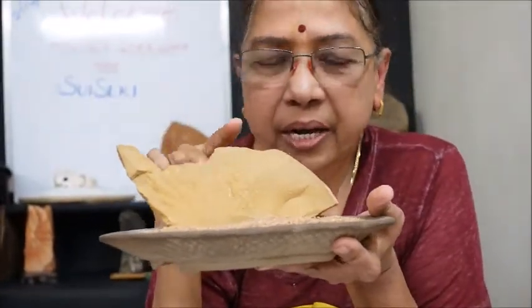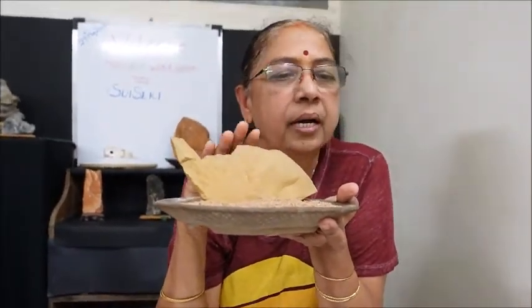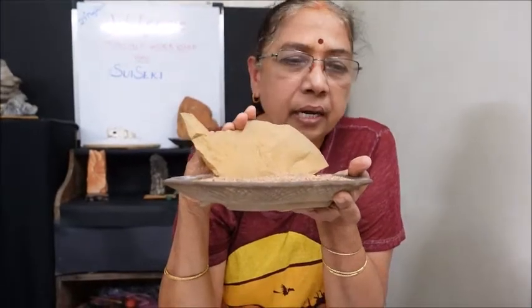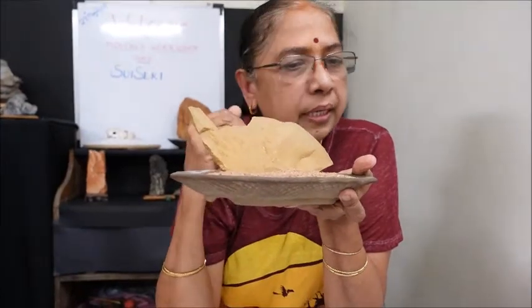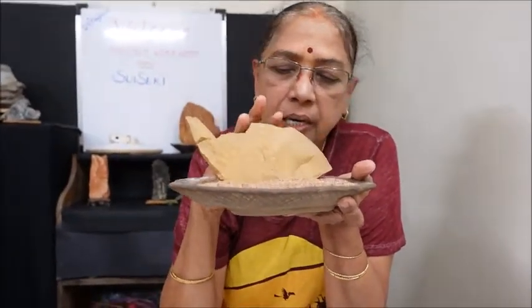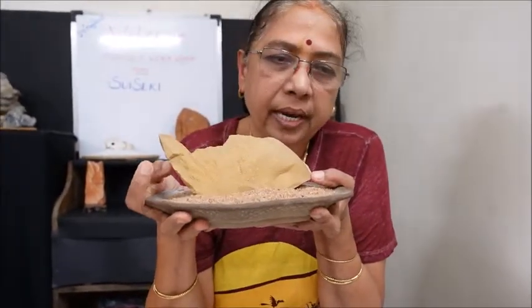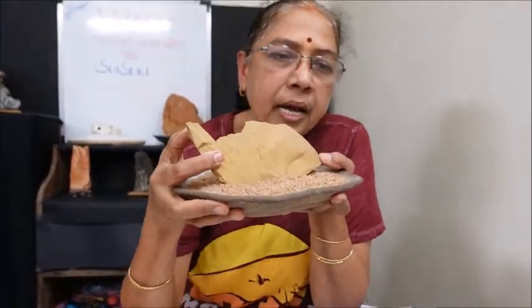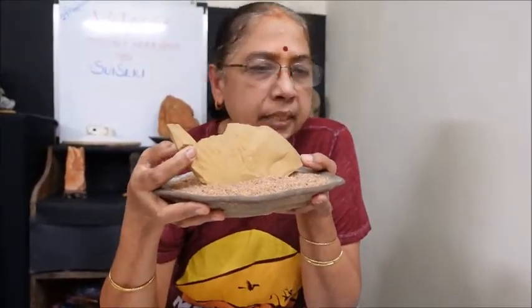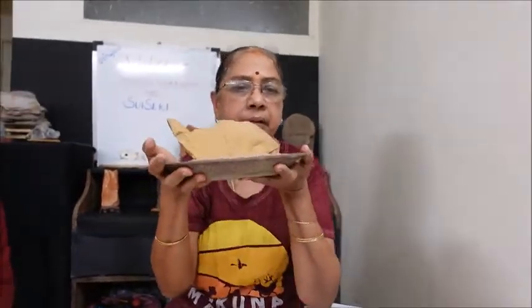But here, why I used it as a camel, feeling like a camel, is because this stone is made from sand. Rajasthan is a desert area. Most of the stones we are getting there are made from sand, and this is a stone of sand. That's why I feel like a camel, and we can place it in sand or brown sand, as it is representing the desert area. Like this we can display it.